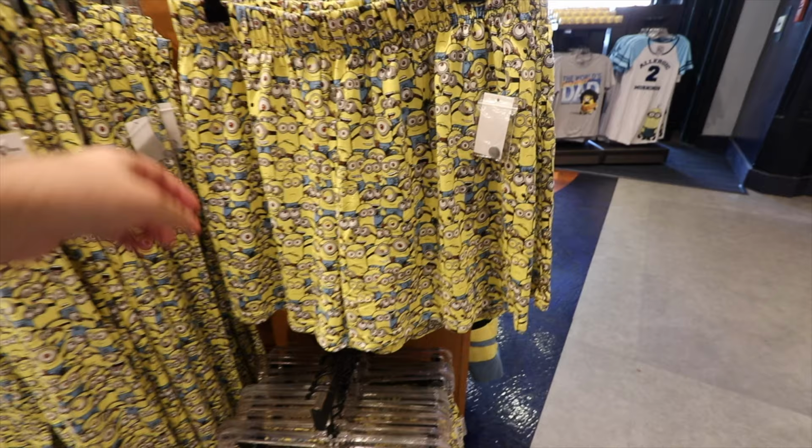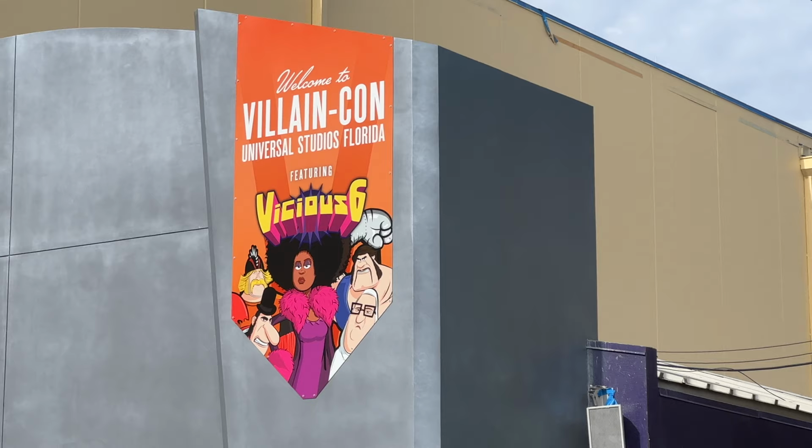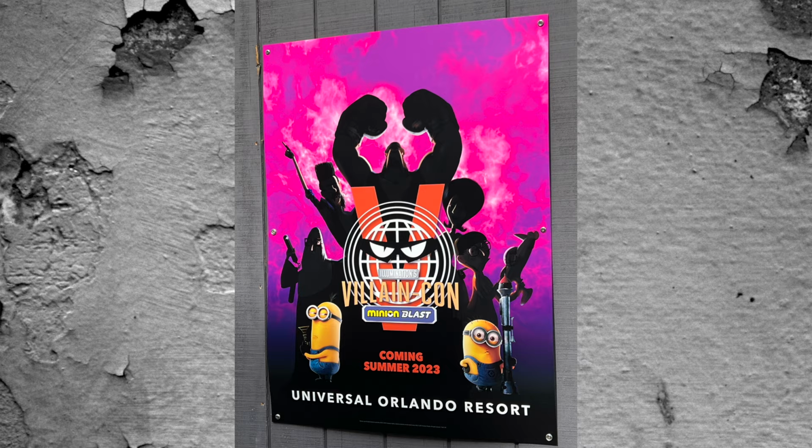Bunch of new changes to Villains Con. They put a new sign out, a little banner on like the concrete pillar. Probably get a bigger sign over the center, but off to the side it says, "Welcome to Villain Con, Universal Studios featuring the Vicious Six." Now I have many questions now because they have a poster with different villains from different time periods. This is going to be coming probably, I'm going to say, late May, early June. That's what I'm going to be guessing.